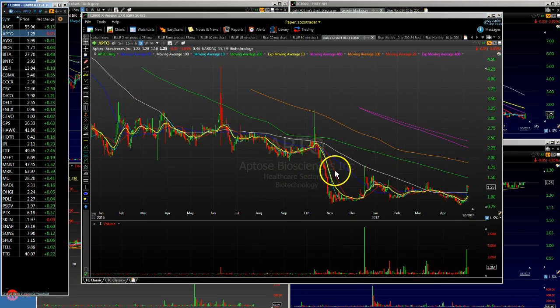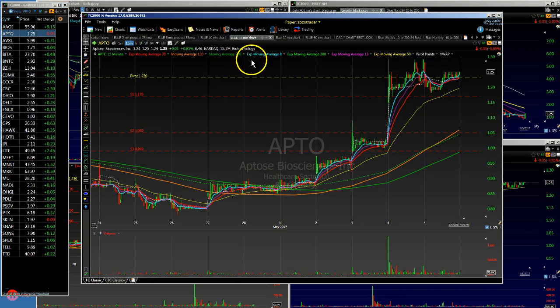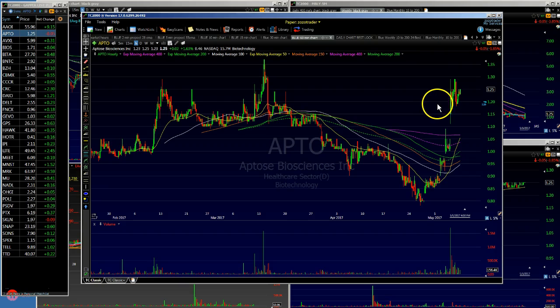Next one up is APTO. And let's take a look at that on a 15-minute chart. So you see it's basing here under $1.30 on APTO. So watch for that $1.30 break. And let me just bring it to a 60-minute chart just to check that out. Yeah, over $1.30, you might get a nice continuation on APTO.